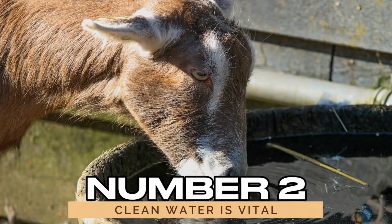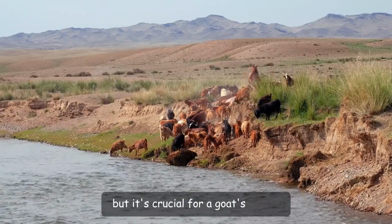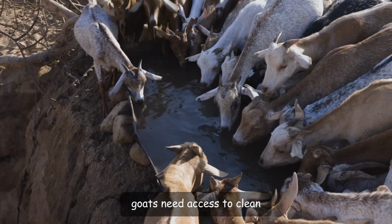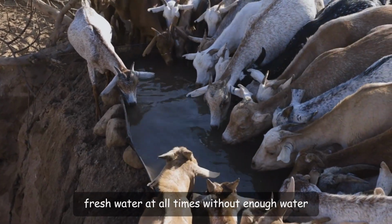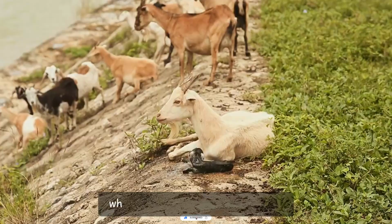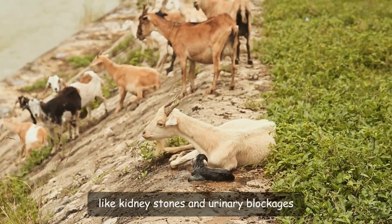Number 2. Clean water is vital. Water may seem like a small thing, but it's crucial for a goat's health. Goats need access to clean, fresh water at all times. Without enough water, goats can become dehydrated, which leads to serious health issues like kidney stones and urinary blockages.